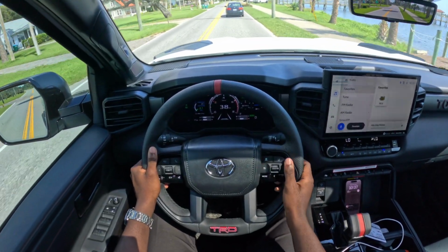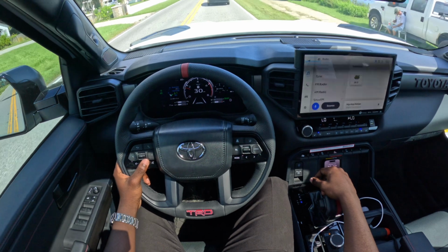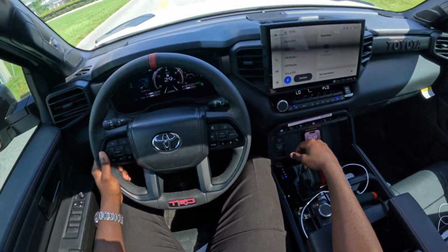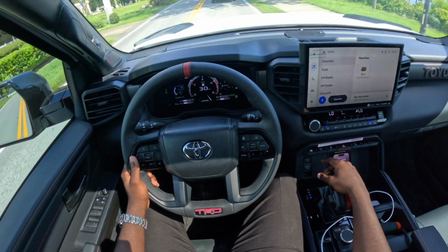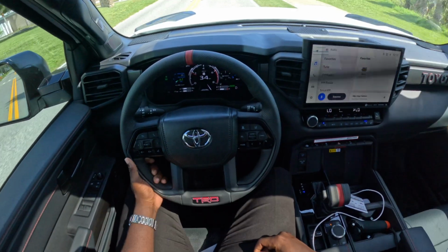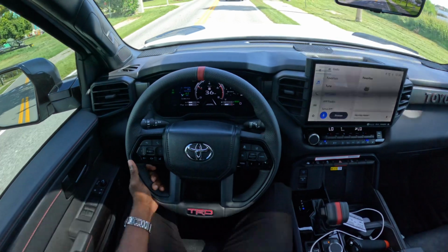So lane keep assist, your cruise control. Over here is your volume control and your hands-free for this. Nice scenic view. When I stop again, I'll connect my Bluetooth. We'll listen to some Party Next Door from this 12 JBL speaker system the truck is equipped with. Just know these speakers sound really good.